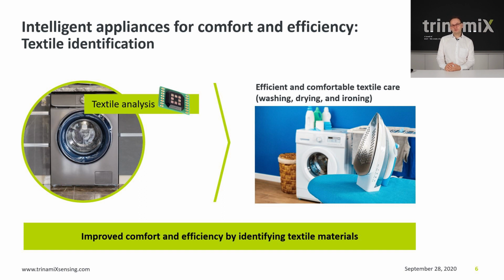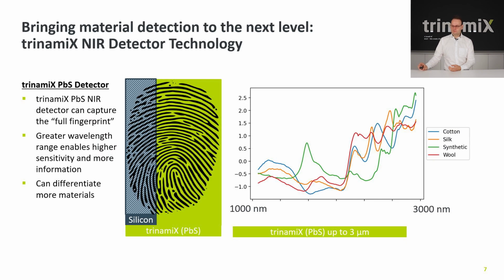And it improves your efficiency. Why not let your washing machine decide how to wash your clothes? Why do you need to actually make that decision? The machine can do that as well. The same is true with the ironing. The iron can make that decision by itself. To achieve that, what you need is, again, a good detection method.